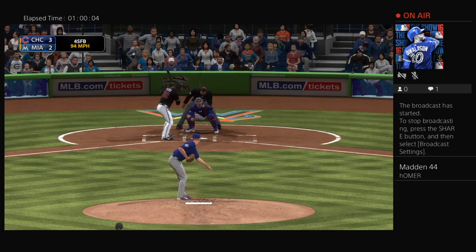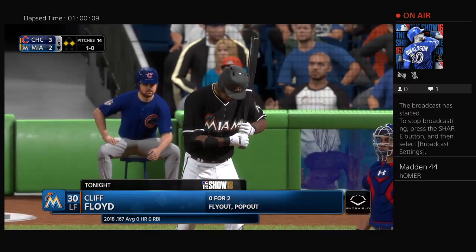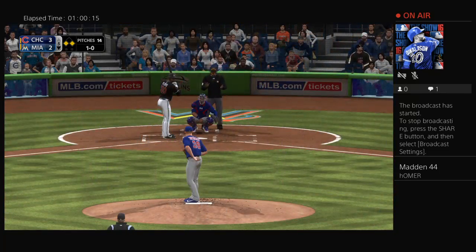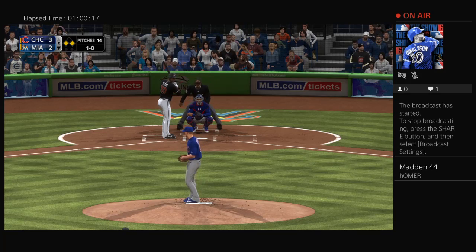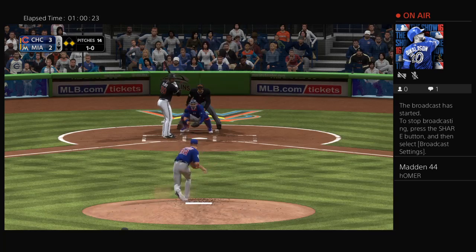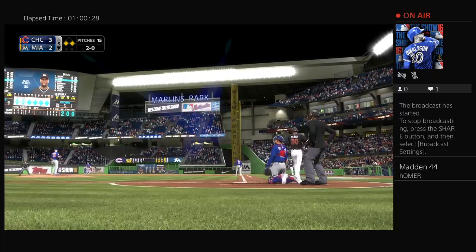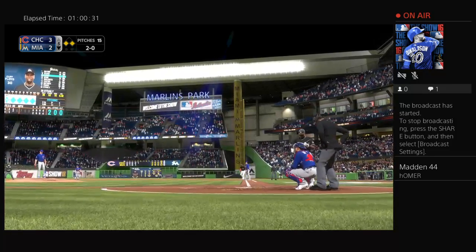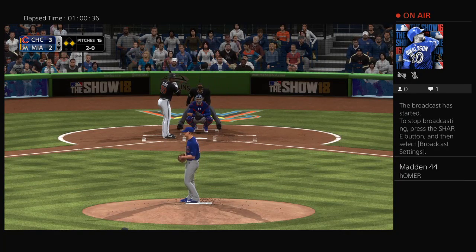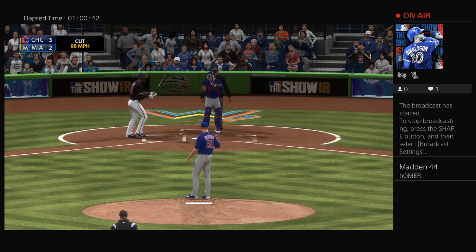Stepping in now, Cliff Floyd, as he'll look at a fastball too high for ball 1. He's 0 for 2 in the ballgame so far. Now the 1-0. Misses for the second ball. Wow, not a great spot to be in right now. 2-0 to a great hitter like this. This is when you really have to pay attention as a pitcher. And if you have good off-speed stuff, this might be the time to start mixing in your off-speed stuff. Too high. And it's 3-0.